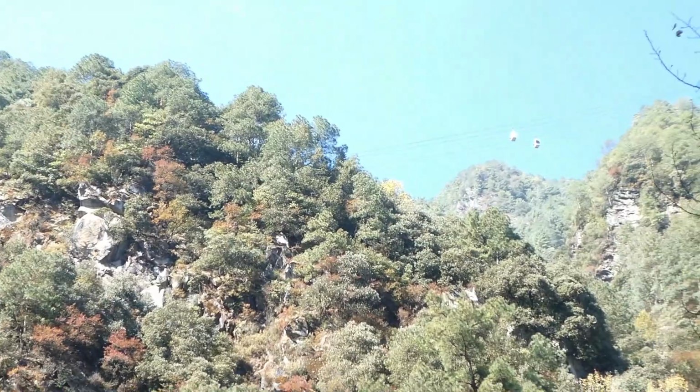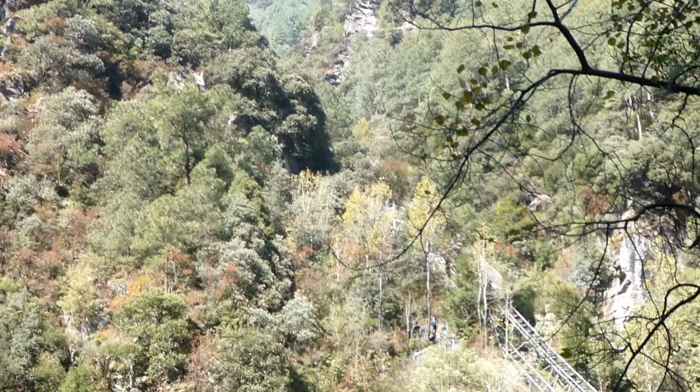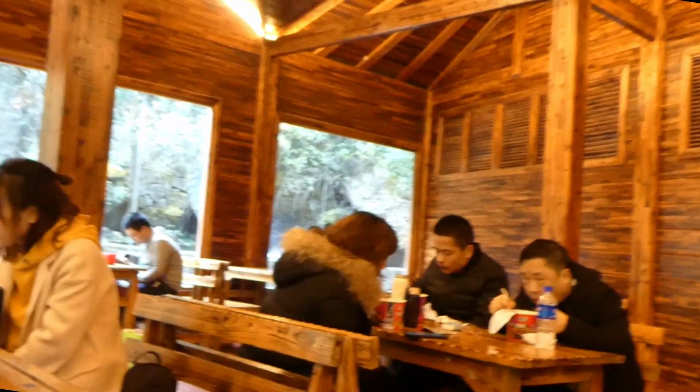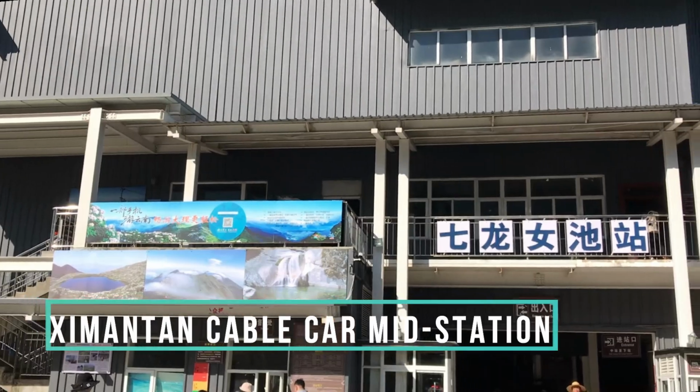Along the walk, you could see the Simantan cable car ring. They look so near, but it took us another 2 to 3 hours before we finally reached the main station of the Simantan cable car. The mountain cable car went all the way up to Yuju Peak at an altitude of 4,097 meters.